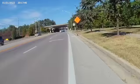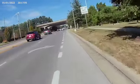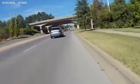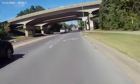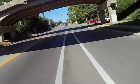And then you can see you have a bike lane here, but the road is going to turn right into Stone Road. So what you want to do is move over towards the left lane. Again, this is where a rear view mirror can be extremely helpful because it can help you be aware of the traffic that is coming your way.